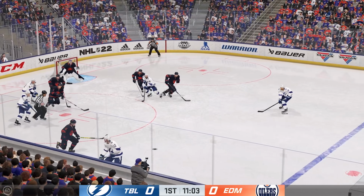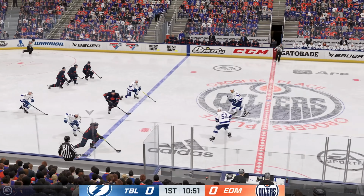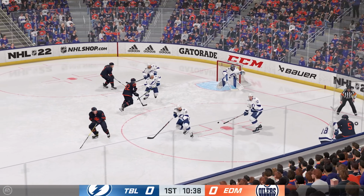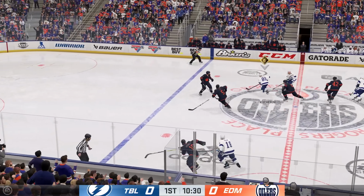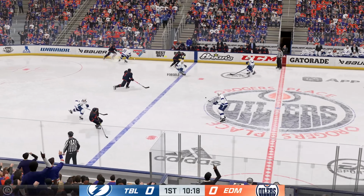The Bolts will go to work here in the offensive zone. Shot! Too many bodies in the way. Into the offensive zone. Quick pass to CeCe. And that's broken up in the defensive zone by Palat. They go on the attack through center. Quick feed to Stamkos. And the shot dies in the traffic jam.